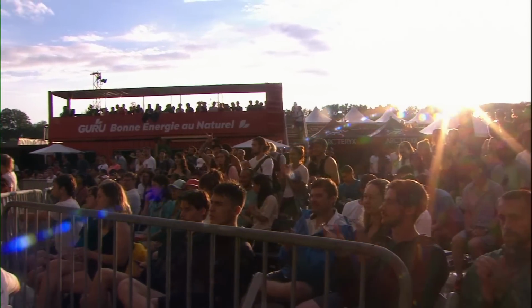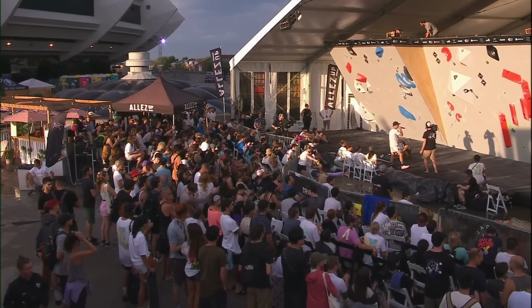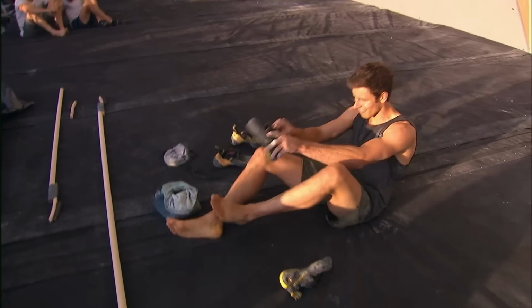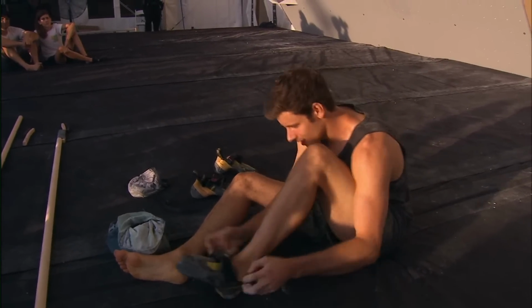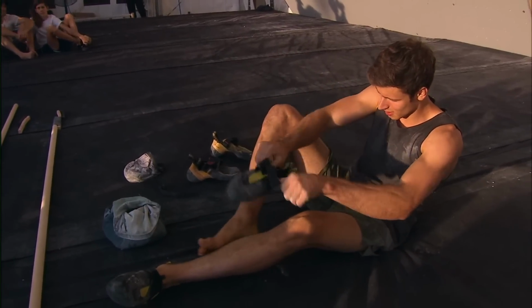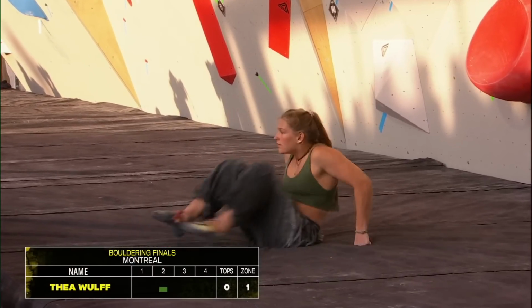So those zones start to matter. If you don't get a top, you want to get a zone. You can get on a podium with 4 zones and no tops if that's the way the competition plays out. So don't think that that zone hold marked in the middle is inconsequential. Every attempt matters, and every securing of a zone and every top absolutely matters as we work through this round, and we're running out of boulders to get work done.